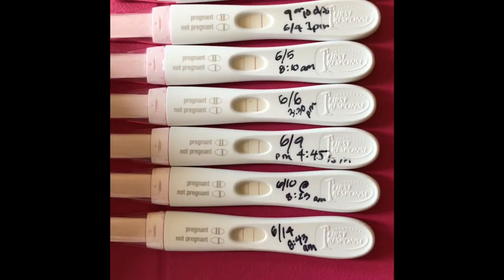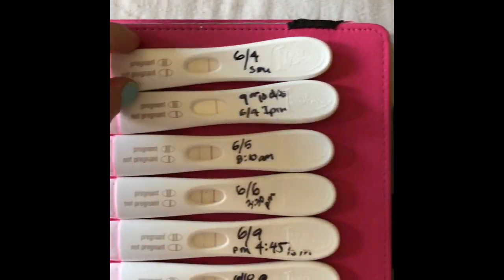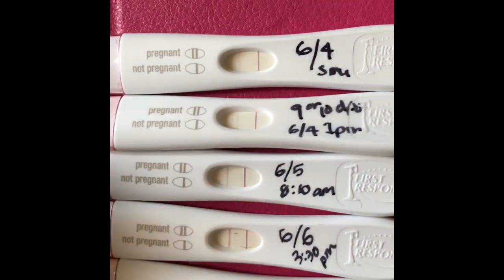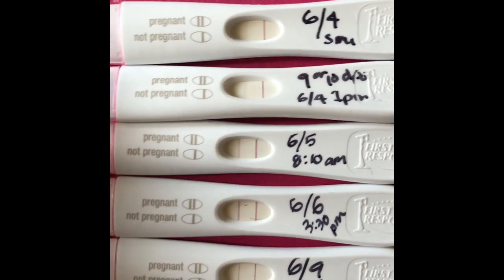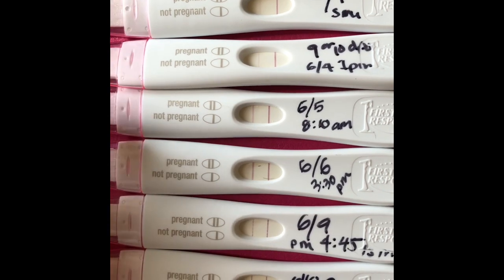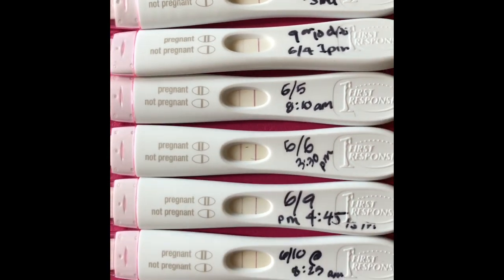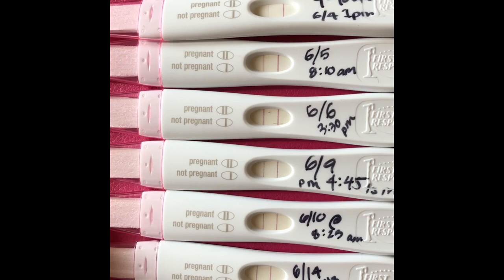This is my first response tests. So this would have been 9 DPO. This first one, and again, these have dried, so take that into consideration. But I actually got very worried because I felt like my lines were not getting a lot darker. But then I had read that from box to box, the dye in the test can be different.